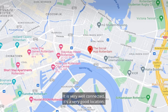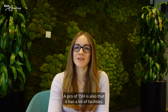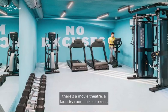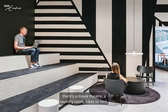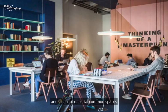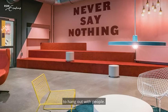It is very well connected. It's a very good location. A pro of TSH is also that it has a lot of facilities. So there is a gym in the building, there's a movie theater, a laundry room, bikes to rent, and a lot of study spaces and just a lot of social common spaces to hang out with people.